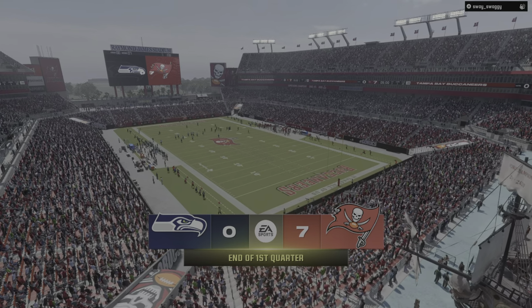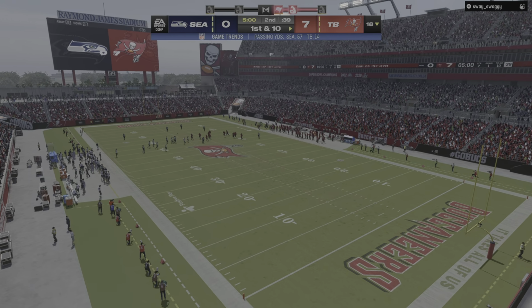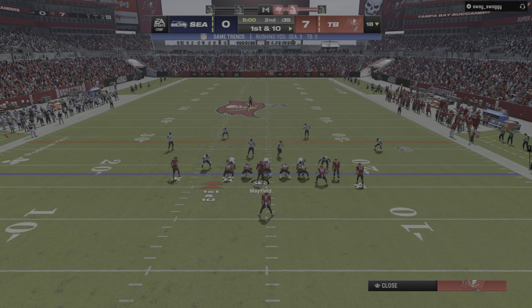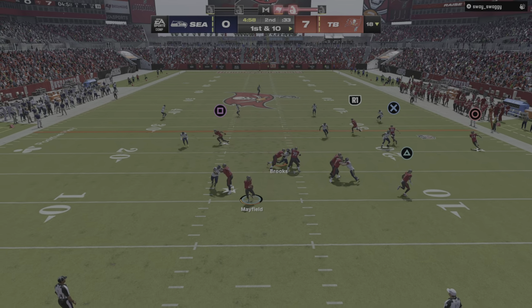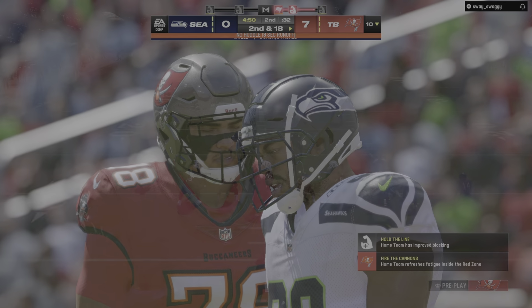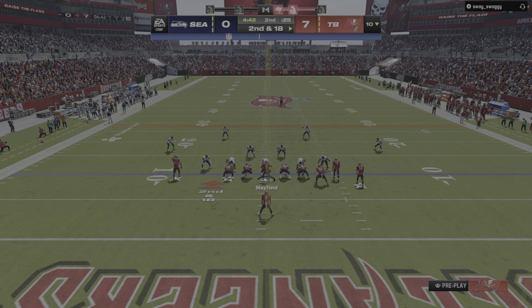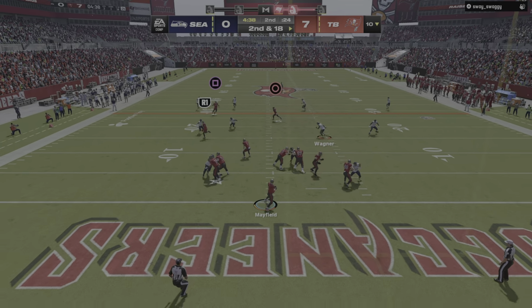Second quarter now in Tampa Bay. It's the Buccaneers in control of the football as they've got it with a first and 10. Mayfield looks to throw. Pressure comes. He's taken down by the Seahawks defense. Gotta imagine the pass rush will be equally intense here on second down following the sack. It's second and 18.